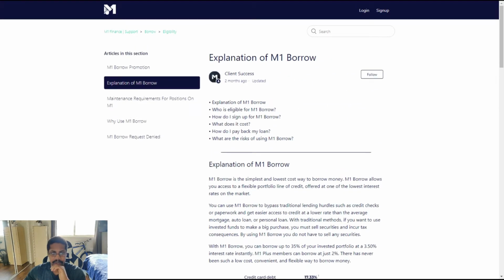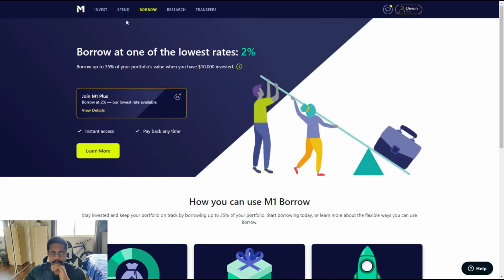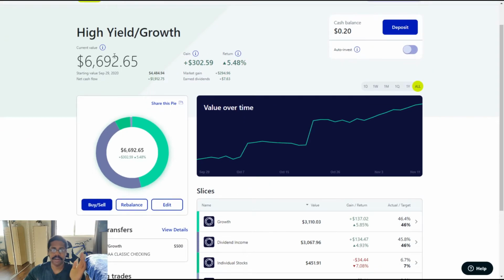So let me go back to my M1 account. I don't have $10,000 yet, so I can't do this yet. But as soon as I have $10,000 in this account, I will do it and I will show it to you guys. But let me walk you through my thought process, how we can use M1 Borrow to make us a lot more money. As soon as I have $10,000 in this account, I will borrow the 35% of this account that I can, and I'm going to reinvest it back into my portfolio.